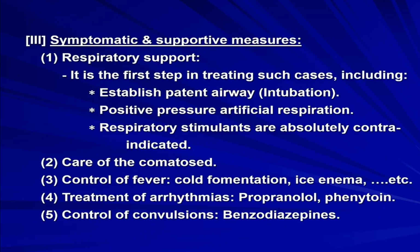Finally, symptomatic and supportive measures in the form of respiratory support. It is the first step in treating such cases, including establishment of a patent airway by intubation and giving positive pressure artificial respiration. Respiratory stimulants are absolutely contraindicated nowadays. Care of the comatose, and control of fever by cold fomentation, ice enema, etc. Treatment of dysrhythmia using propranolol, phenytoin, etc. Control of convulsions. Benzodiazepine is a safe drug. Thank you.